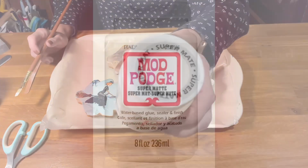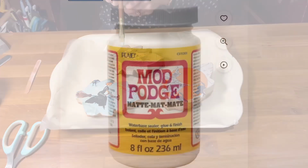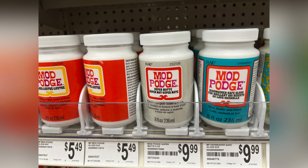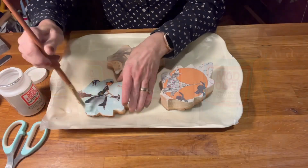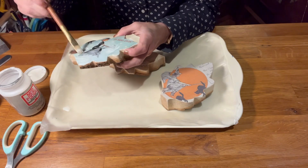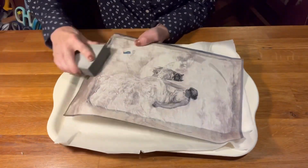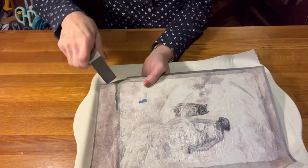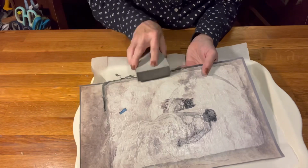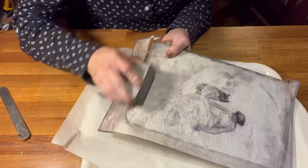Okay, now I'm going to do 3 different finishes on my shelf sitters. This one is a super matte Mod Podge. We all know that matte Mod Podge has a little bit of a sheen, but this super matte doesn't at all. I got that at Michael's, $9.99, so it's a little bit more expensive, but it is a true matte, and that is really saying something because we all know that the yellow label matte Mod Podge still has a little bit of a shine to it, and I really have enjoyed this super matte. I like a matte finish. Some things I like gloss, but for the most part, I prefer a matte finish.